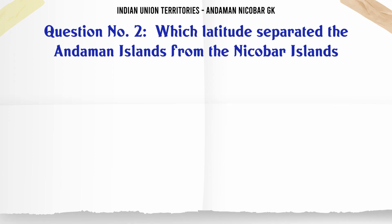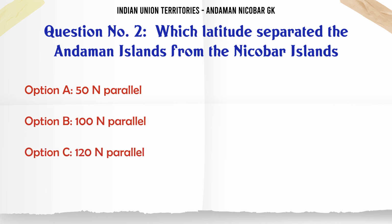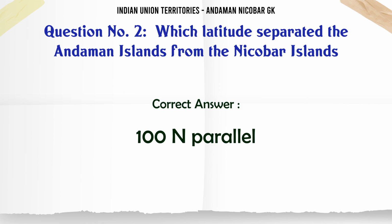Which latitude separated the Andaman Islands from the Nicobar Islands? A. 50 parallel. B. 100 parallel. C. 120 parallel. D. 140 parallel. The correct answer is 100 parallel.